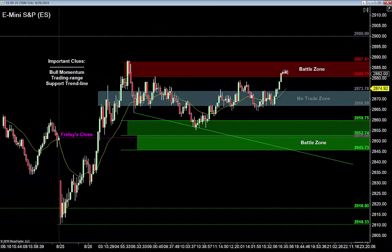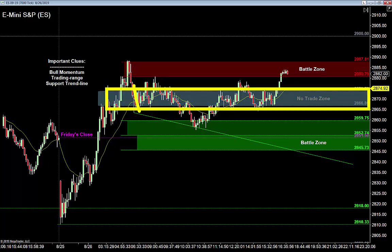Over on the S&P here tonight, the S&P is the opposite, really. It is bullish, as you can see here, right? Very strong bull market. And of course, that bull market spent most of the day today chopping around inside of this real narrow range. You could definitely feel the tension.